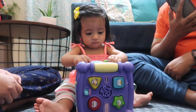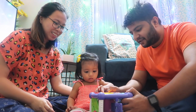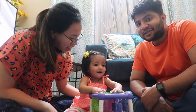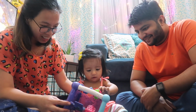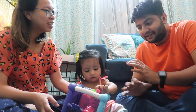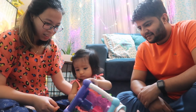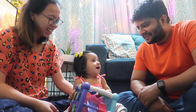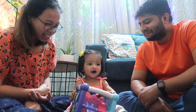It's the purple drum. Oh my gosh, she's enjoying. Are you enjoying, baby? Okay. Thank you so much, Tita Ann. Say thank you to Tita Ann. Mishka. You like it? Mishka likes it? Yes. Thank you so much. And she will be busy with this because there are so many different things. Yes! Yay! Mishka has a new toy.